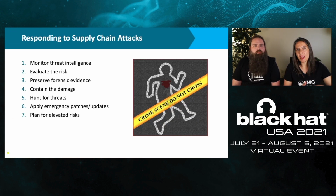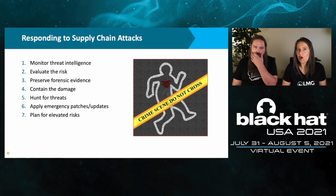So here's our checklist. When we analyze the SolarWinds attack, here are 7 things that we need to think about integrating into modern incident response processes. So number 1, we need to be proactively monitoring threat intelligence for the tools that we rely on. You also need to have someone assigned to capture this information and evaluate the risk when a new risk is announced. You need to consider preserving forensic evidence even before you step up to contain the damage. And then threat hunting needs to be included in all of our response processes. It just needs to be part of our new norm. Also, expect emergency patches and emergency updates and have those conversations in advance about whether or not you want to apply them. And finally, plan for elevated risks that pertain to either your organization or your supplier.